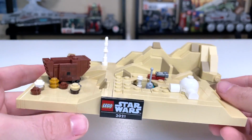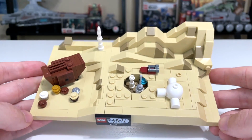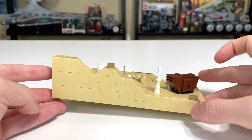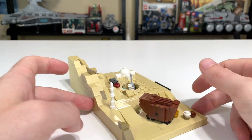Overall, it's a decent set for a May the 4th promo. I mean, it would go better, honestly, as a normal promo if we had kept getting those minifigs, and you get something like this in the fall, but it's fine. It's the best of the builds thus far, in my opinion, and there's the bottom of it. So yeah, let me know what you guys think of it below.